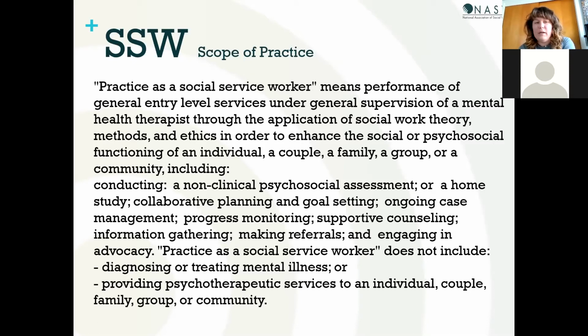All right, so scope of practice. I'm going to go ahead and read this off, but practice as a social service worker means performance of general entry-level services under general supervision of a mental health therapist through the application of social work theory, methods, and ethics in order to enhance the social or psychological functioning of an individual, a couple, a family, a group, or a community, including conducting a non-clinical psychosocial assessment or a home study, collaborative planning and goal setting, ongoing case management, progress monitoring, supportive counseling, information gathering, making referrals, and engaging in advocacy.